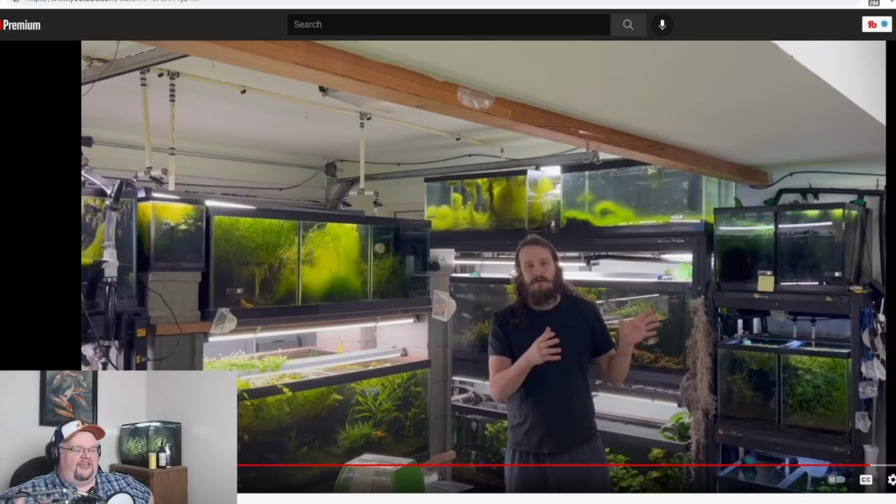Two, being in a nice neighborhood that is sought after has its own natural return on investment for your home's property value over time. Three, it comes with a million tanks. And as we know, I am constantly complaining how I don't have enough space and I don't have enough tanks. So there's some interesting stuff there.